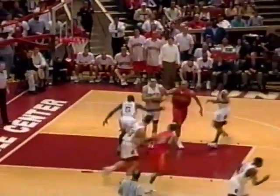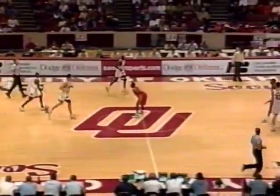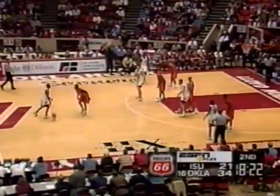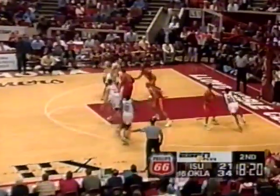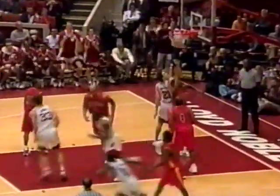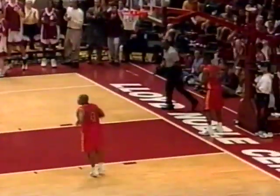There's a three-point try off the front of the rim, and Iowa State 0 for 3. Michael Nurse tried one. That's one of the first times that I've seen Iowa State be ready for the ball on the perimeter when that ball's been swung. That time Nurse ready to catch it, ready to take up the shot. That's Johnson. Nolan Johnson's fourth point of the day.